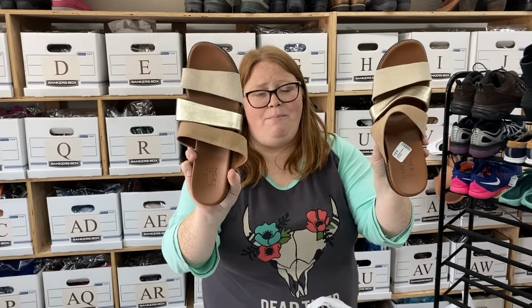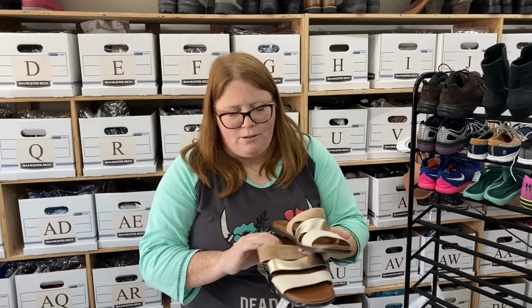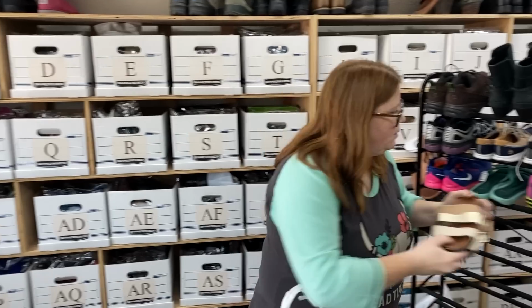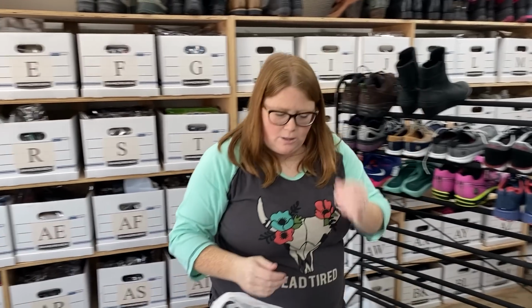So, these are Naturalizer. I do not pick up all Naturalizer. In fact, I almost pick up no Naturalizer. There's this one flat style Naturalizer, I think they're called the Emmeline flats. I've sold that a few times because I keep finding them in really good shape. Those usually sell around $30 shipped. These I only picked up because they're in really good shape and they were $1.99. So I'm sure I can at least pull $20 plus shipping out of these. They're women's 9. I mean, they're a nice shoe, they just don't retail for a ton.